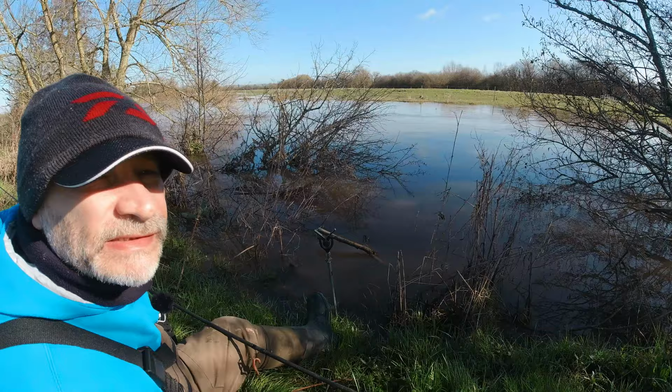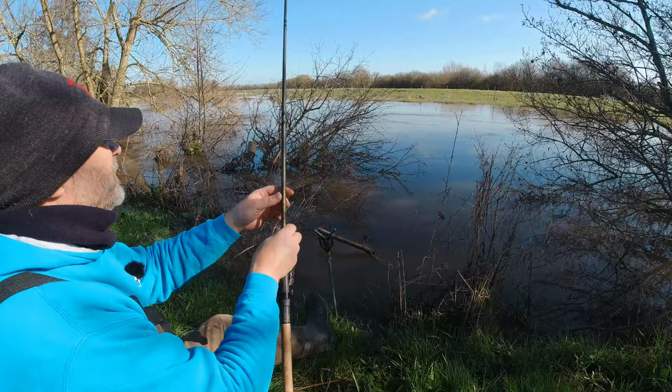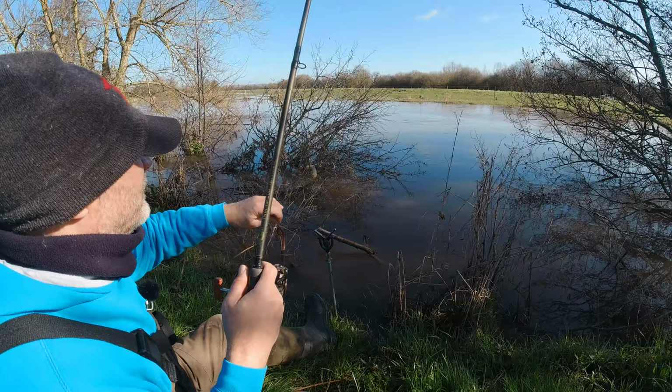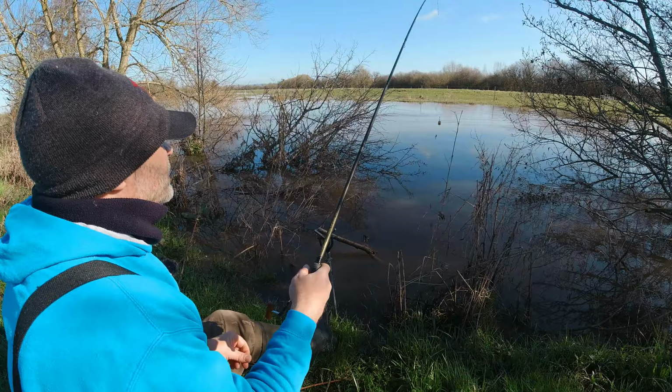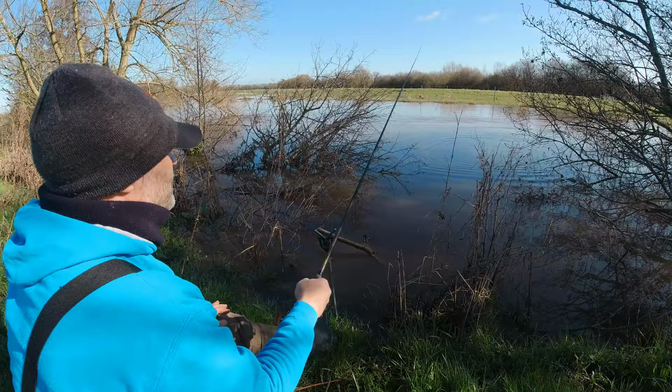I've got my standard running ledger rig on, which you'll know about if you watch the channel. If you've not seen it before, I'll stick a link up there. You can go and see how I tie this up. It's fantastic, well, in my opinion, for this sort of fishing, because it's very, very adjustable. You can change the effective length of the hook link really, really quickly and easily, like I just did then. As I say, there's a link up there to a video where you can go and have a look how I tie this up. It's much easier to show you at home than it is on the bank.